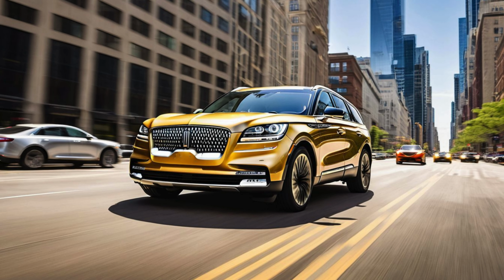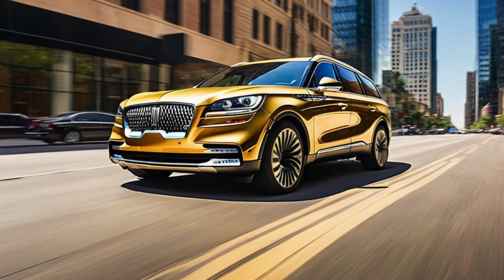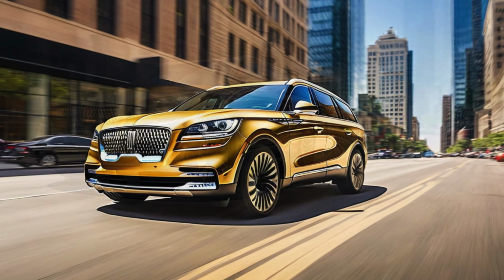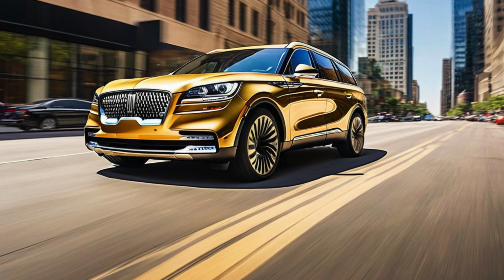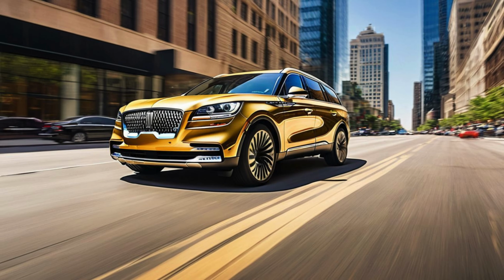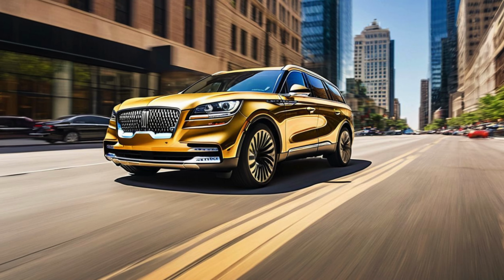Sleek exterior design. The 2025 Aviator Premiere boasts a refined exterior that combines classic Lincoln design elements with modern touches. The front grille has been slightly redesigned, featuring a more intricate mesh pattern that enhances the vehicle's upscale appearance. Flanked by sleek LED headlights, the grille flows seamlessly into the sculpted hood, creating a sense of motion even when the vehicle is stationary. The Aviator Premiere rides on 20-inch alloy wheels as standard, with an option to upgrade to larger 21-inch wheels for an even more commanding presence.